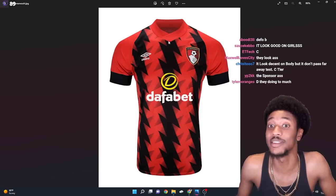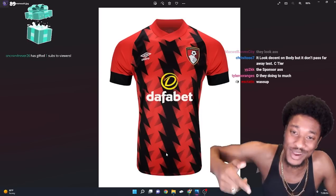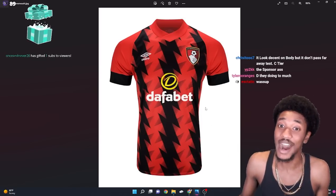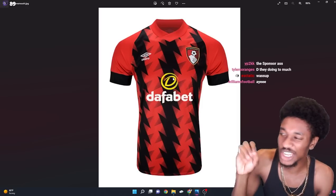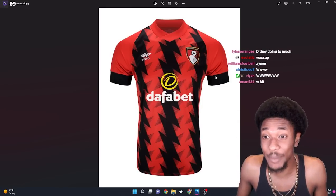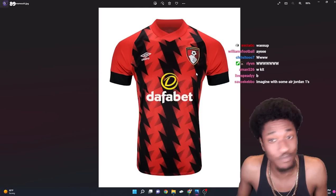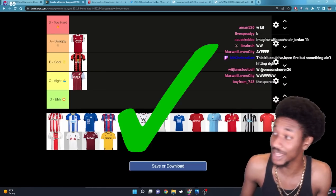It looks pretty spiffy. The design is clean. The little lightning bolt design is clean. I never really seen it. Hey, shout out Once and Never for the gifted sub, man. I never really seen this type of design before. It's unique. And then that yellow adds a little splash of that flavor. And then the black bottom sleeve cuff just brings everything together, bro. I think that's B tier. I like that, but I'm going to just base it off the picture that I got.